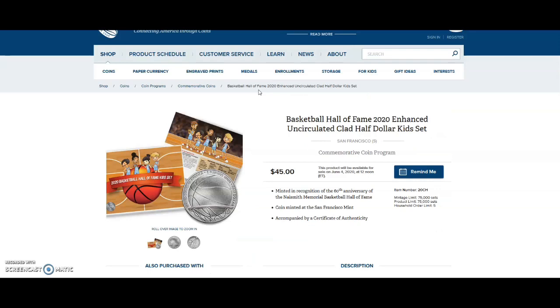This is the Basketball Hall of Fame 2020 enhanced uncirculated clad half dollar. It is $45, with a mintage limit and a product limit of 75,000, and a household limit of 5. And this is breaking news: all of these are going to have a high premium. Just in case you didn't know, these will all have a pretty high premium, and this one is no different. It is $45 for a clad half dollar, no precious metal content whatsoever.